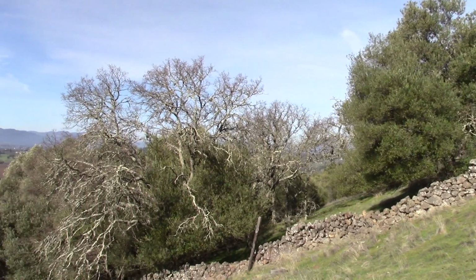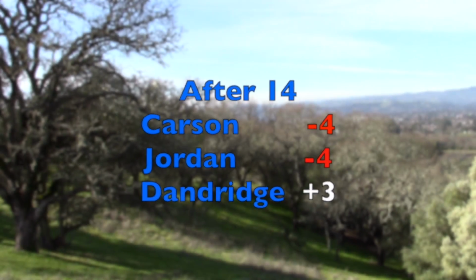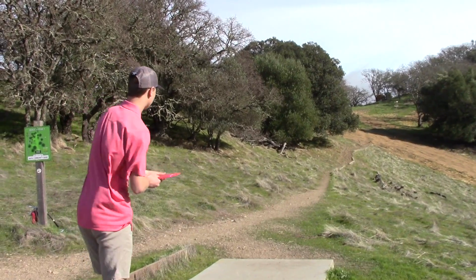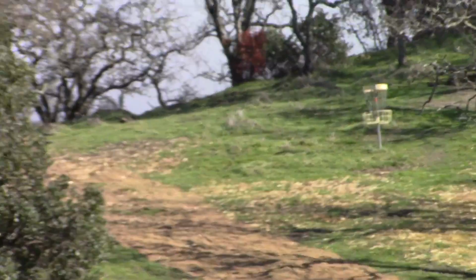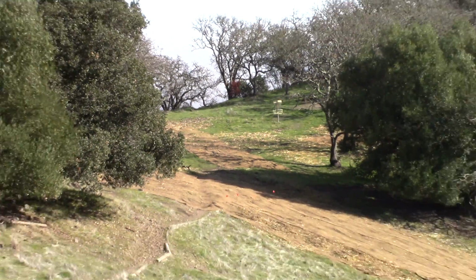You can look back and see how steep that fairway is. Beautiful views out at Napa. All right, so now for this position, if you watch part 1, you'll see the basket right there, and the position we're playing to is about 100 feet on the other side of the hill, straight behind it.